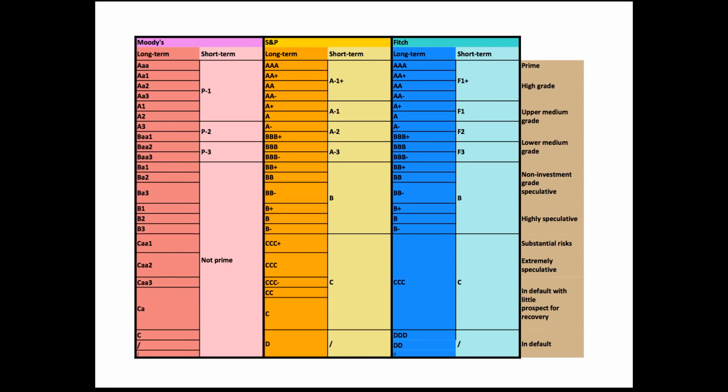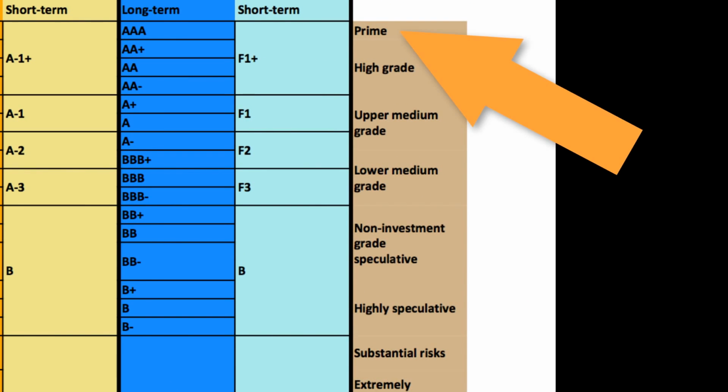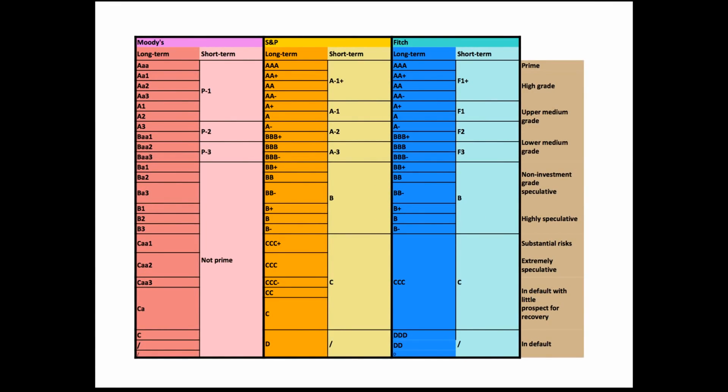As you look at this scale, over on the right-hand side, you can see that at the very top we have a prime investment, meaning it doesn't get any better. This is a company that is absolutely going to be able to repay its debts. And at the very bottom, the lowest is default. That's what you really want to stay away from, because that's a company that's going under and going to go bankrupt, or even a municipal or state government that's going to go bankrupt. They're not going to be able to repay their loans.